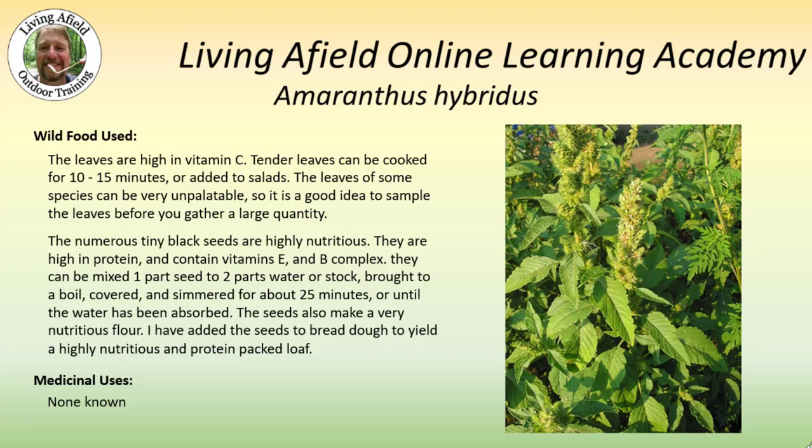The seeds are really nutritious. They're high in protein. They contain vitamin E and B complex. Typically the way that you cook them is just like you would rice or quinoa. As a matter of fact, amaranth is very closely related to quinoa. You just take a 2-to-1 mixture, typically like a cup of seeds, and you mix it with 2 cups of stock, bring it to a boil, let it cook about 25 to 30 minutes. You'll see that the seeds will actually break open a little bit, and it almost looks like they sprout, and then you're ready to eat them.